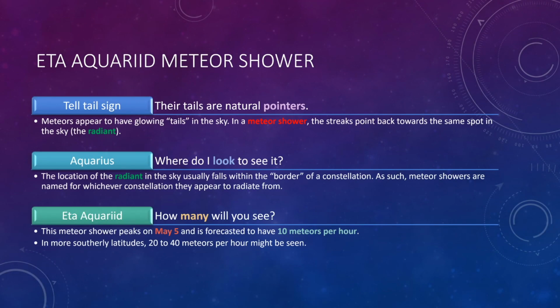These tails that I've mentioned a few times, they are actually caused by the friction of our atmosphere, but what's interesting about them is that the tail points directly back to where these things come from in the sky from our point of view. Most of the time we're traveling through the tail of a comet that's passed by from long ago. It leaves behind this trail of dust, and when we go through it, we see all these little meteors falling through the sky. The Aquariid meteor shower comes from the constellation Aquarius from our point of view.